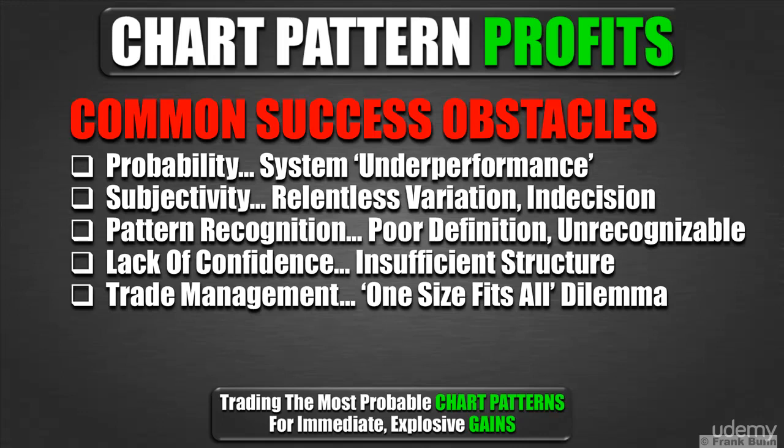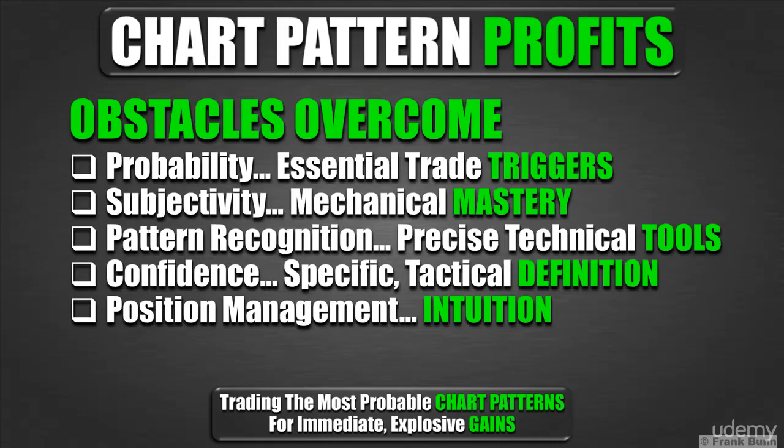Following this, we have the one-size-fits-all trade management dilemma. The trader attempts to use a canned or static management strategy without realizing outcomes to all trades are different and random. I'm about to show you how to eliminate all of these issues.